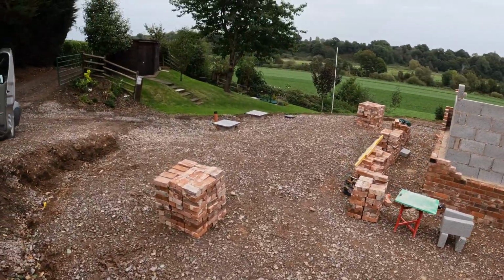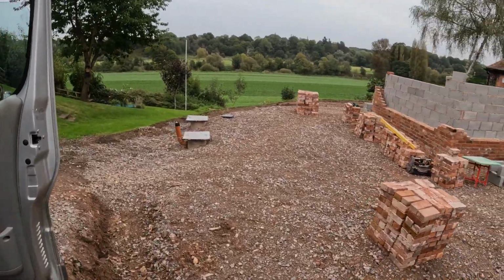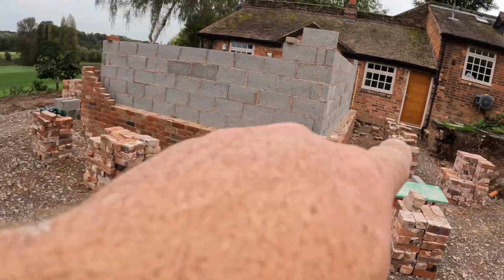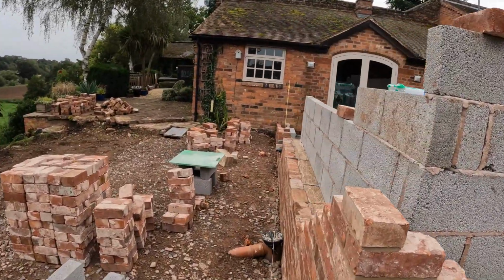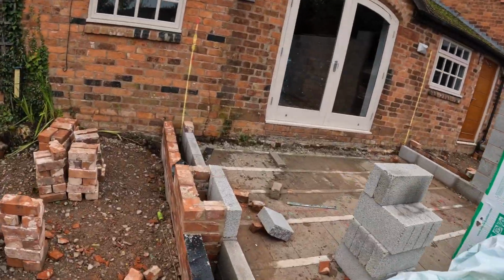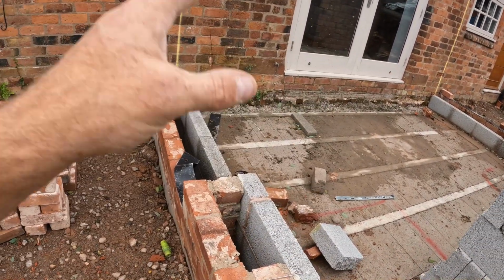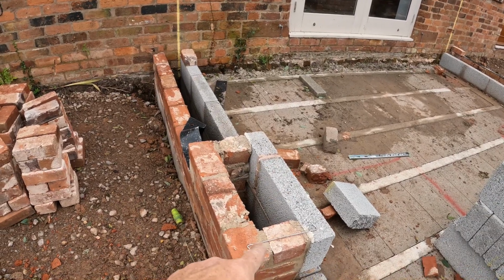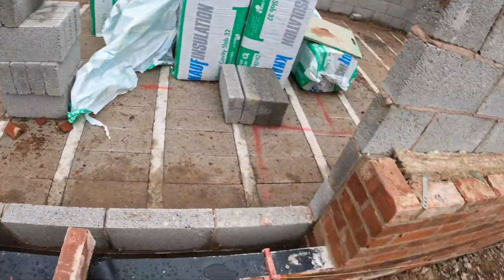Bricklaying wise, what I'm going to be doing today is, I'll finish that corner. Then I'm going to come around here and get this corner built up. I'm going to get a couple more courses on this pillar built up. I've brought some wall ties with me this time, so we are actually good to go with getting that up.